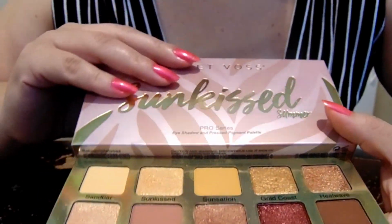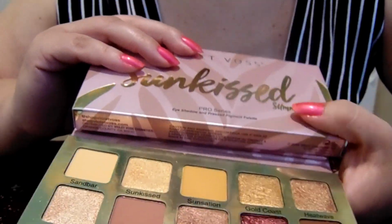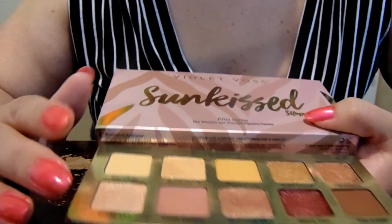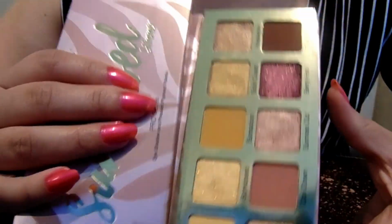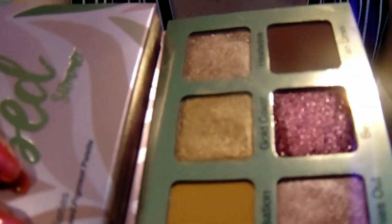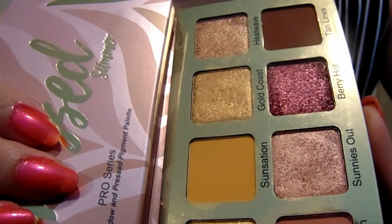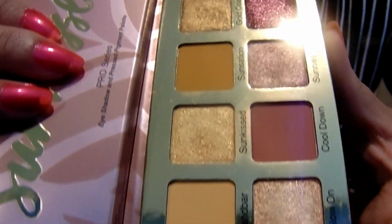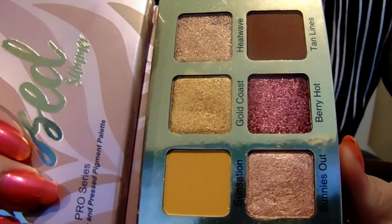I think overall the reason why I'm going to have to pass this palette along is just because once worn, I just don't think these colors are good for my skin tone. I don't think that they particularly flatter me. I'm going to try and pass this palette along to my mom. She's quite light-skinned, and I feel with colors this light, I think this is a palette she might enjoy more than I would.